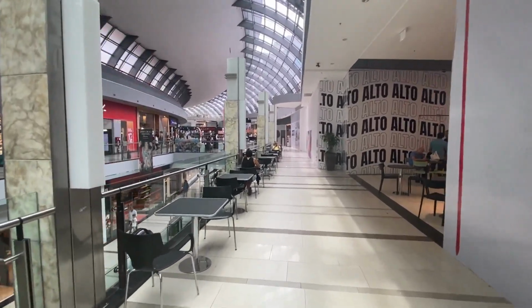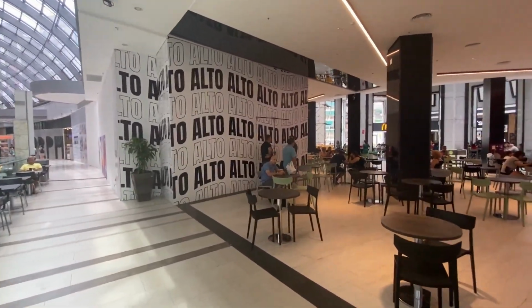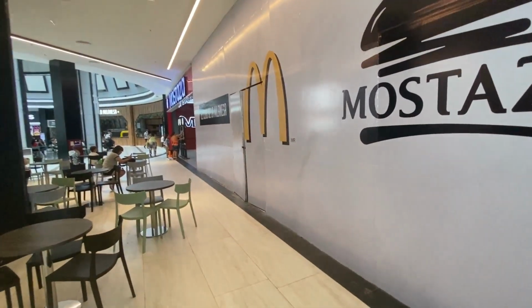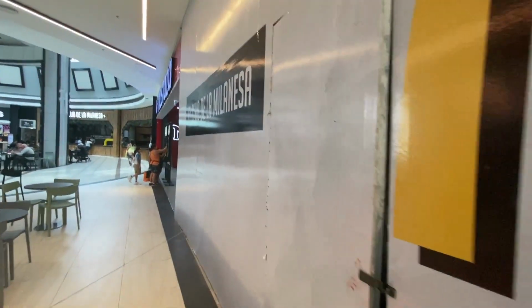As we make our way on the third floor of this mall, we are now up to the food court. And it looks like some of the parts of the food court may be under construction. But I'm going to show you the food offerings that are available to you here in the third floor food court as we walk our way down.